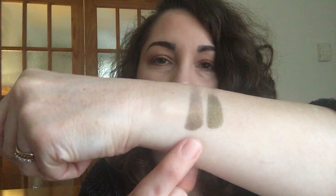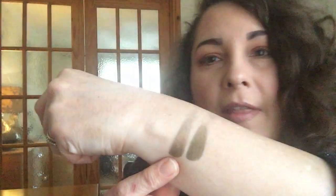But either of those, this one's got slightly more green to it, but this one will be absolutely fine for that look. It's not a complete dupe. But in these videos, I'm not always looking for an absolute dupe. It's whether you can create that look with that colour, and I think you can with that.